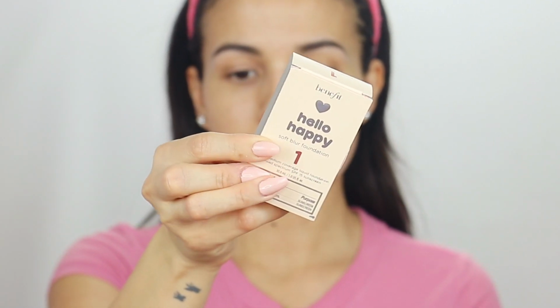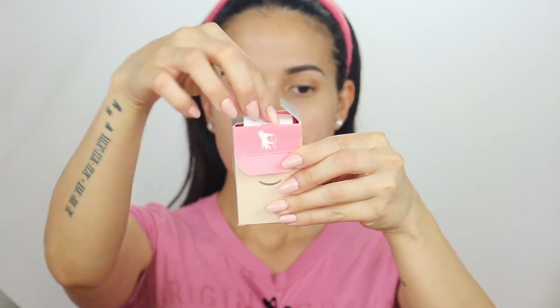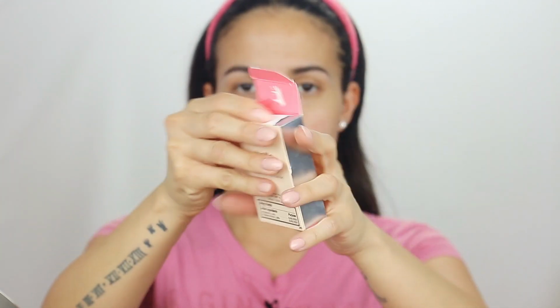It says number 1 right there, and in the back it says Hello Happy Soft Blur Foundation, number 1. Oh, it has SPF 15. Now we know. So when you open it, it says to shake your foundation. Okay, you want to shake that. So let's read what this little thing says. Hello you. This light to medium coverage foundation evens out skin tone and blurs imperfections with soft focus optical blur spheres. It looks like skin and it feels like nothing. To use, shake well before use. Blend 1 drop onto clean, moisturized face. Repeat and build coverage. 99% said it feels weightless, 98% said it feels breathable, 96% said it blurs imperfections, 95% said it gives a natural looking coverage.